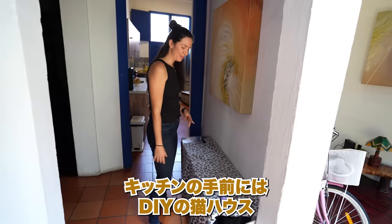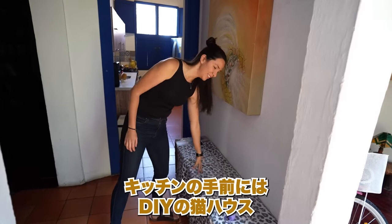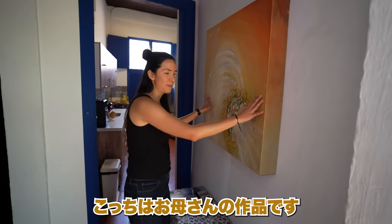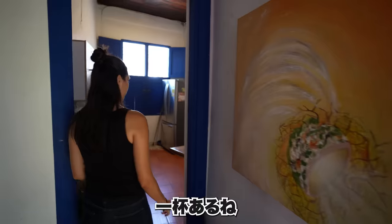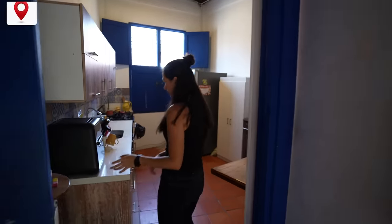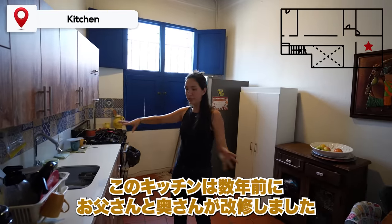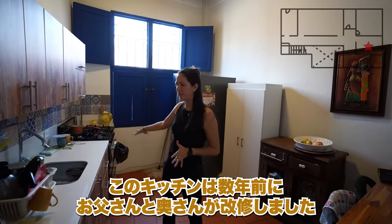On the way to the kitchen, we have this DIY cat house made of cardboard. And let's not forget my mom's painting. Yes, everywhere. And here, well, we have the kitchen. My dad and his wife renovated it a couple of years ago.